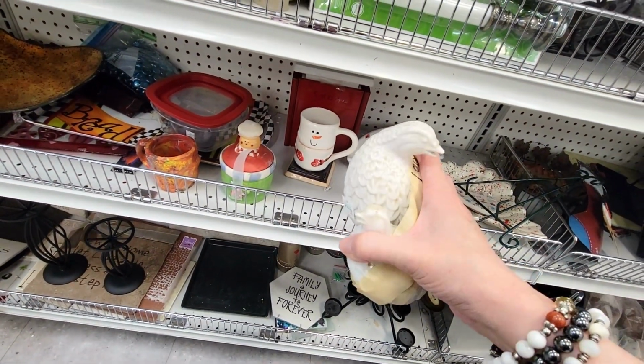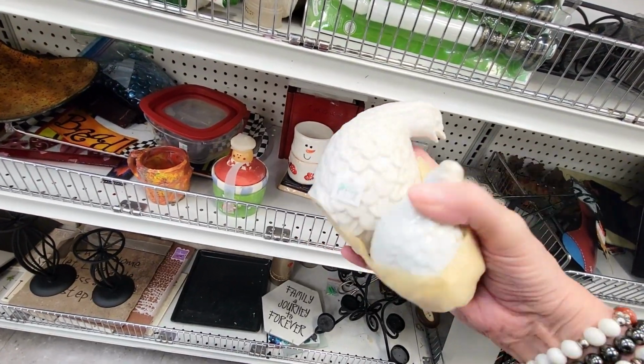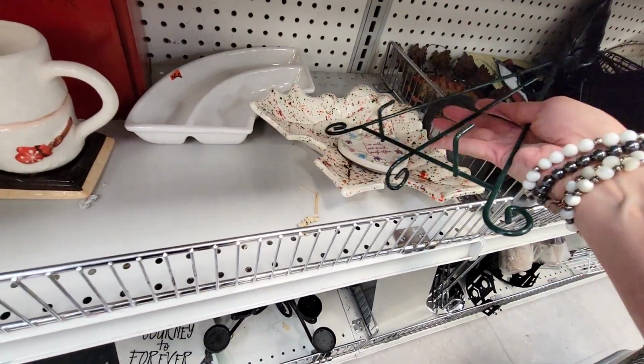I saw these, they're little chuckers and they're ceramic, and I have the same exact set, only bigger, at home, and I think I only paid $1 for that set, so I grabbed those.